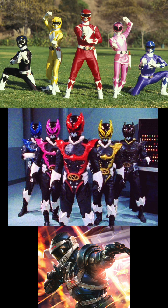Power Rangers draw their power from the Morphin Grid. My favorite thing about this theory is that everyone's signifier has to start with the letter P. For instance, the Psycho Rangers and the Phantom Ranger.